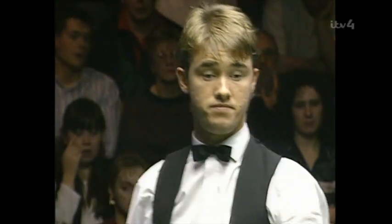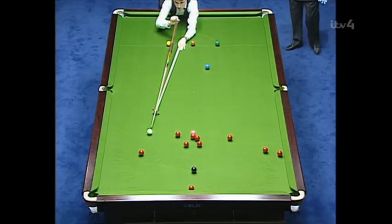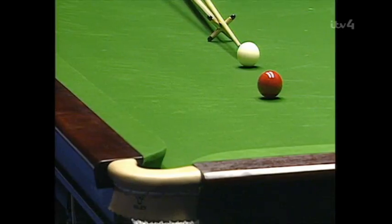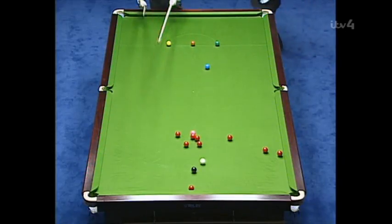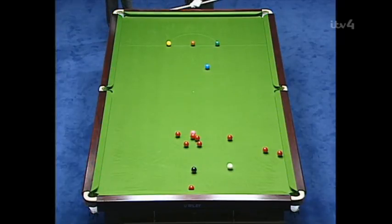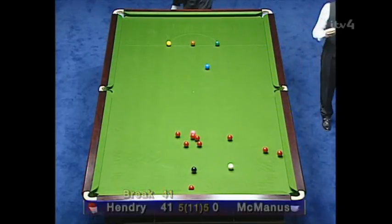Just a little bit tricky, this shot, but he does play it very well. Just a delicate stun through the gap between the black and the red, coming off the top cushion and onto the black. Well, in fact, he was able to get enough into it to slide it across. The angle looked too much for that shot.